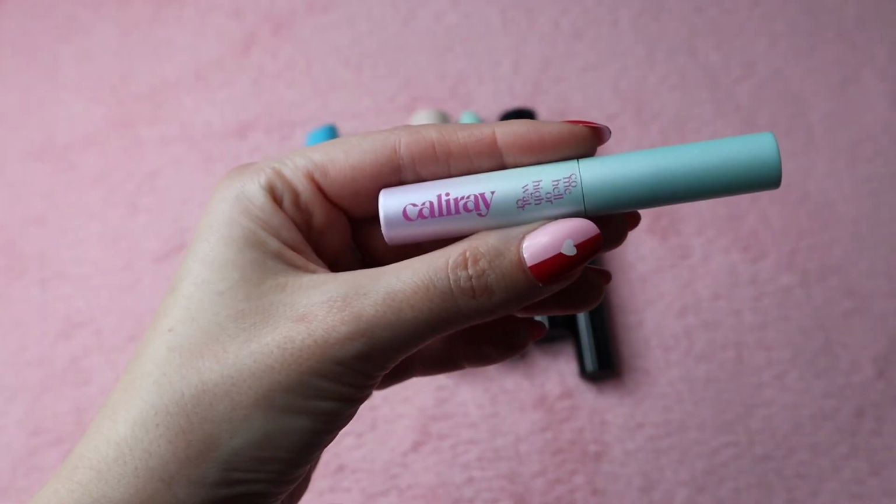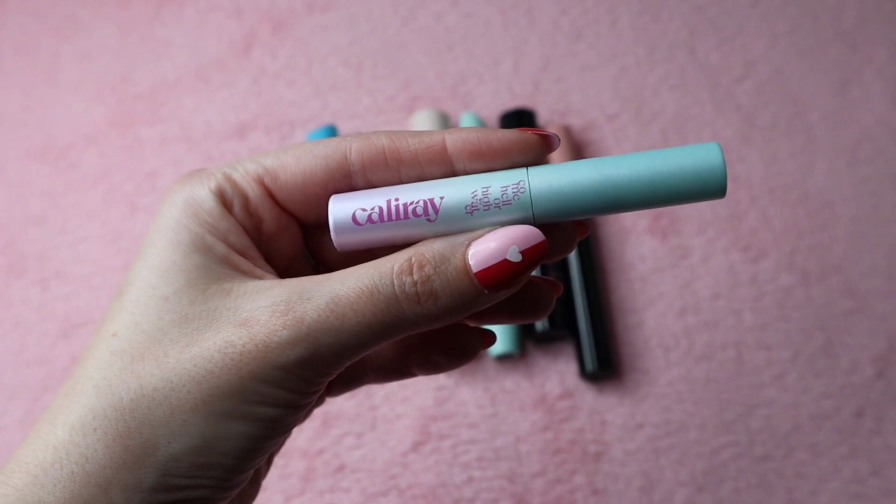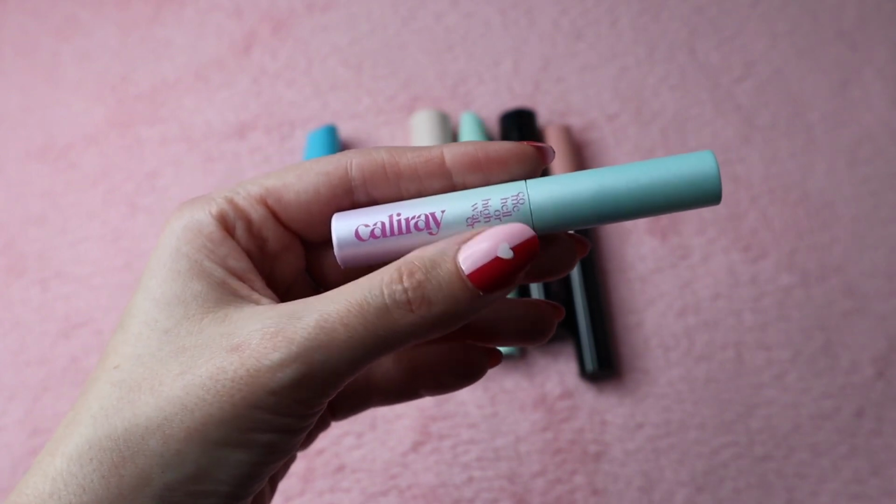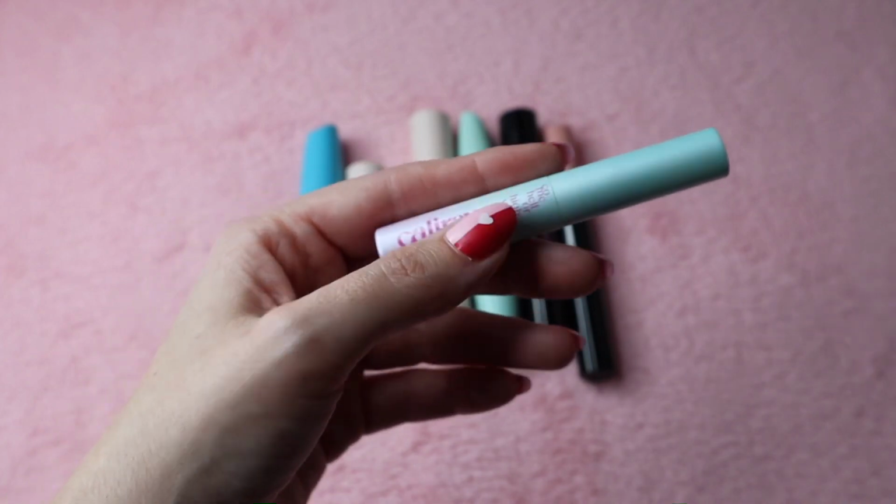The Cali Ray Come Hell or High Water Mascara. The first time I used this, I'll admit that I wasn't really impressed, but the longer I've used it, the more I've grown to love it. It's one of my favorites now, so this is a definite keep.